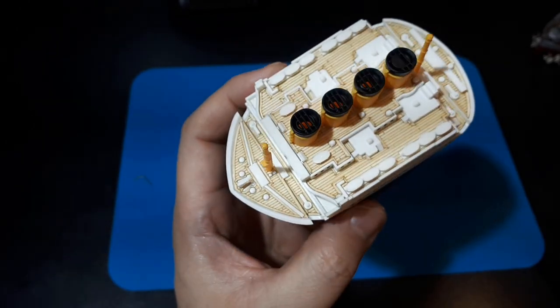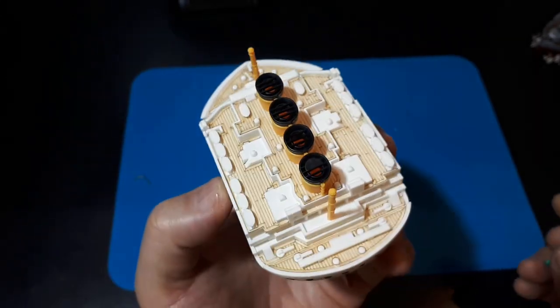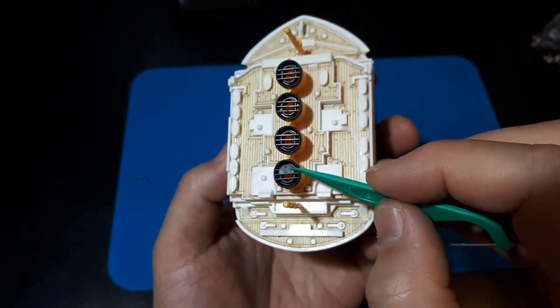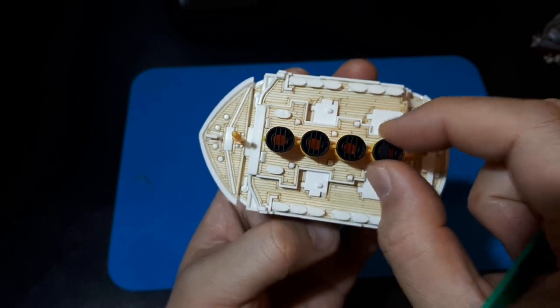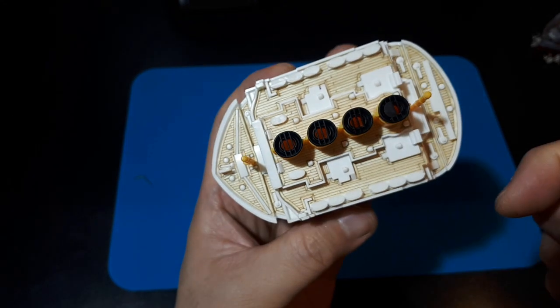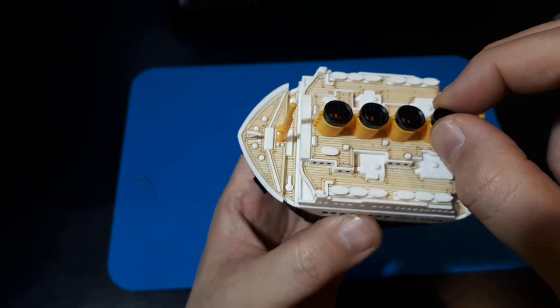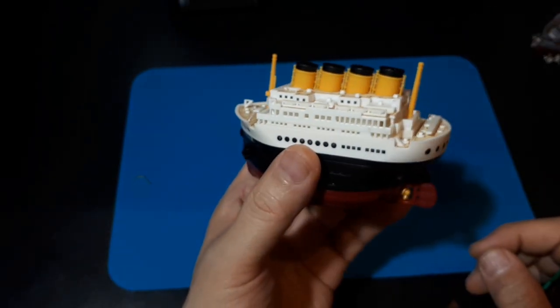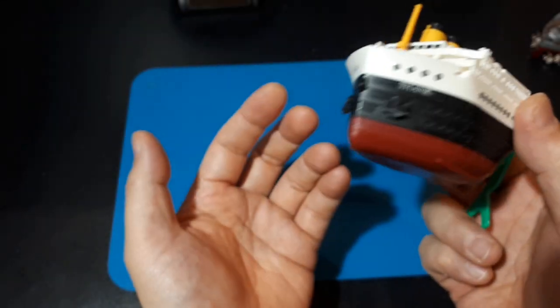But I don't think there's another brand doing it. So be mindful. This fourth smokestack has a separate shape to it. It's got a blocked off section because I think I saw in another review that this actually wasn't a functional smokestack. So that's why it has this going on. So yeah, I guess that's it. Everything else fit pretty nice.